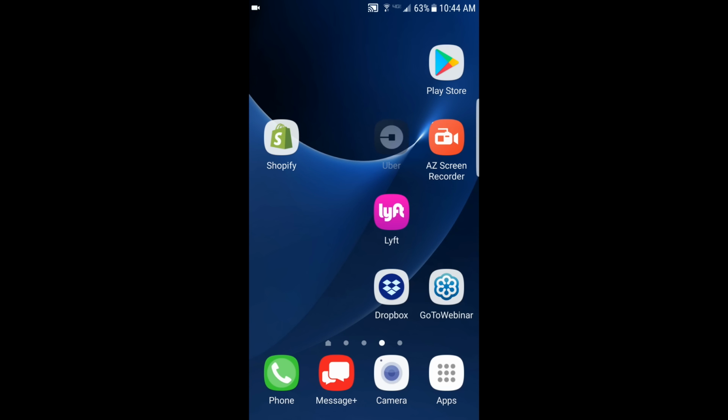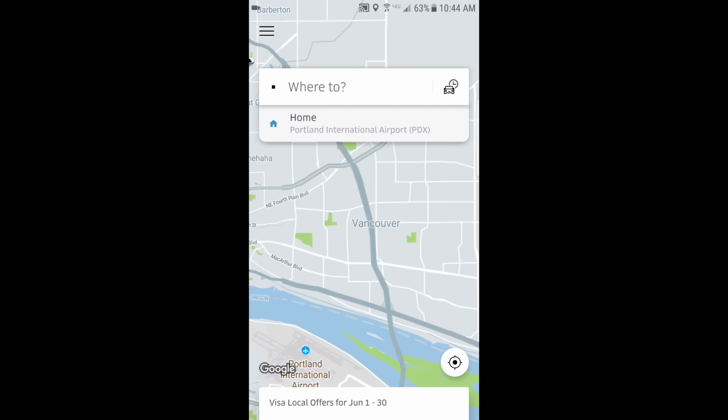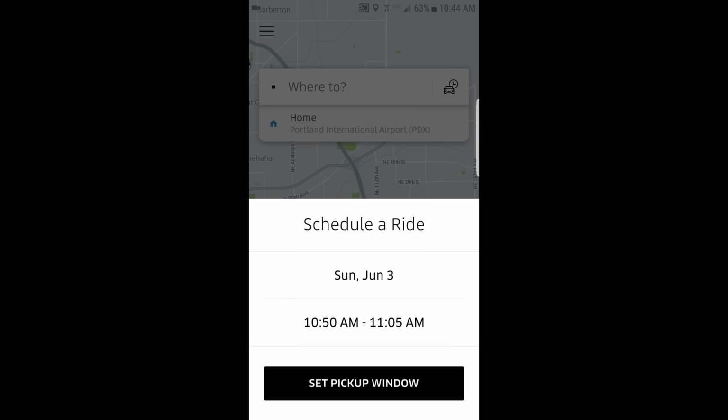So we're going to click into Uber. And what we are going to do is, the first thing, you're going to see the where to, and next to it the icon with the car and the clock. So we're going to click on that icon, and this is where you set up your scheduled ride in advance.